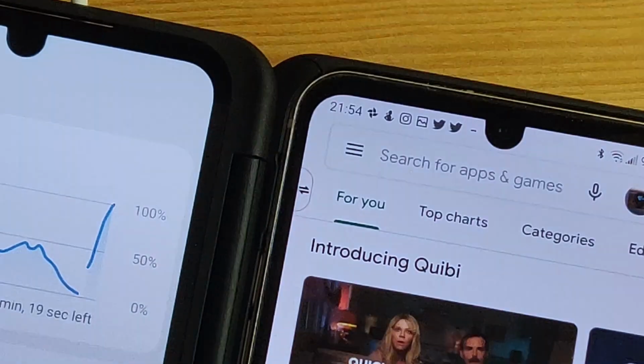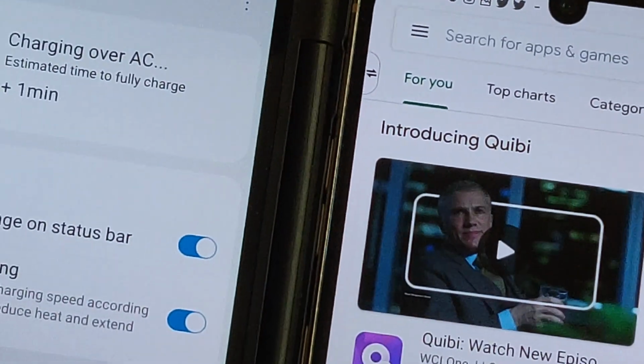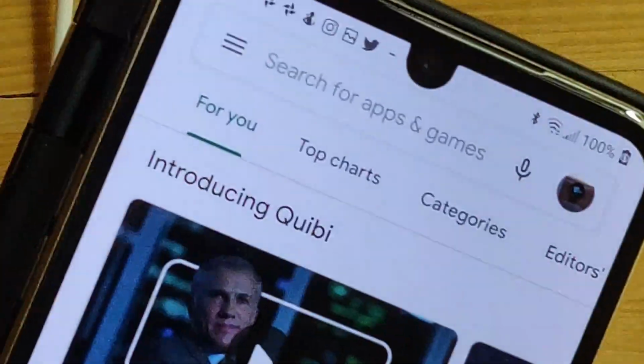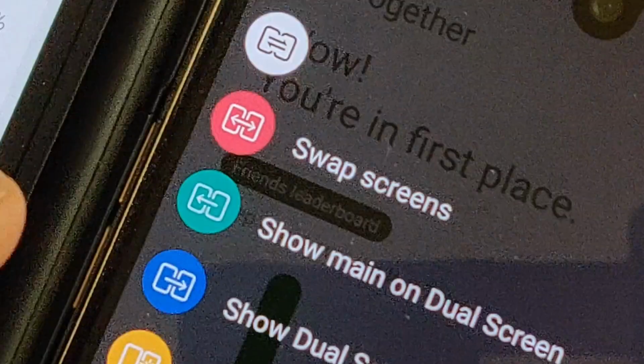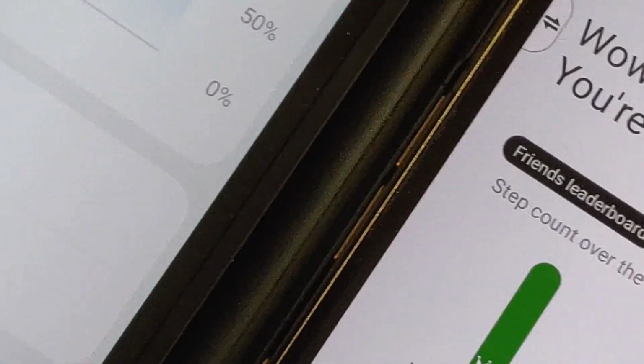So another example of the fun dual screens. If we exit out of here and go back in, watch this. Oh, well, that wasn't supposed to happen. Okay, well, that's a bummer.